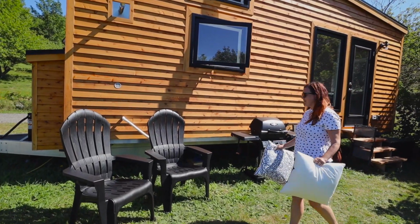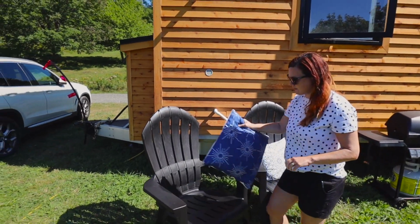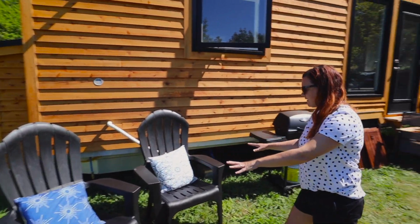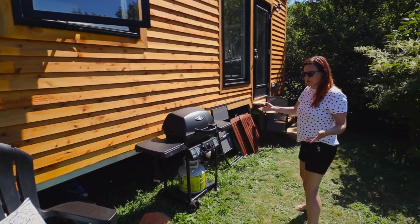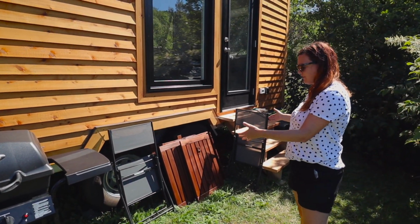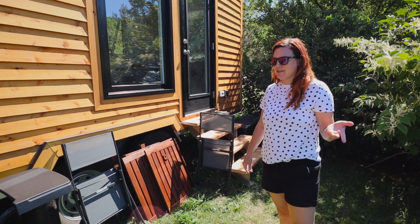Okay, so what do you guys think of this setup? By the way, we've got some pillows. I'm going to talk about them more when we get inside, and we're talking about inside decor. So we put the chairs here, barbecue here, and then use your imagination and picture a table right here with the chairs. By the way, you might be wondering about a patio. We just didn't have time this season to do one.